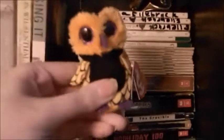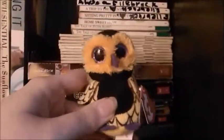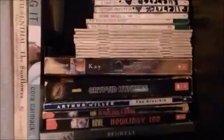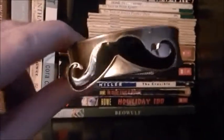We'll just move these out of the way. Over here, there is a little TY Halloween owl, because I love owls and I love Halloween, and I just thought he was really cute. And this is a mustache bracelet that I got from Amazon. I thought that was really cool. On to the books, which is why we're doing this video.